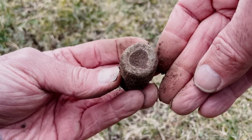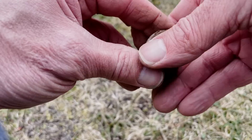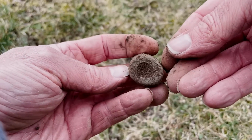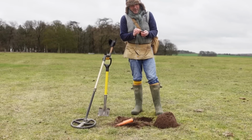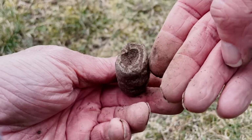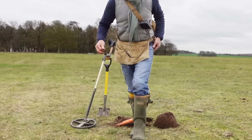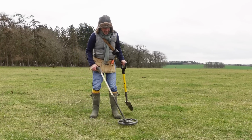Blimey. Well, that's bloody old, whatever it is. I don't know what it's for. It's got a hole going right through the centre. Gosh, if anyone knows, I mean, wow. That's not going to win any beauty competitions. But it's, yeah, that's old. That's proper old. Gosh, it's quite windy. I hope you can hear me. I'm getting quite good at shielding the mic these days, so let's just hope.